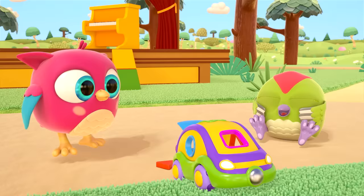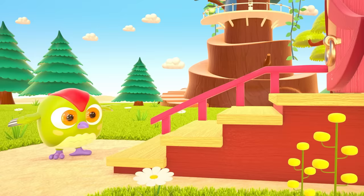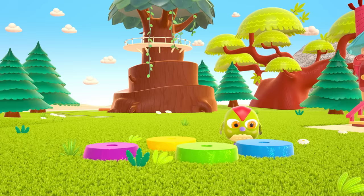You can play again. Hop Hop loves to play and have fun. He dances and loves jumping high. He flaps little wings, hop, hop, hop. And look at how well he can hide.